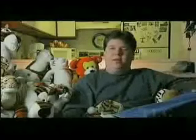Whenever I need to calm myself down, I just either think of a tiger in my head or I look at maybe one of these stuffed animals and it calms me down. It puts me in my own place.